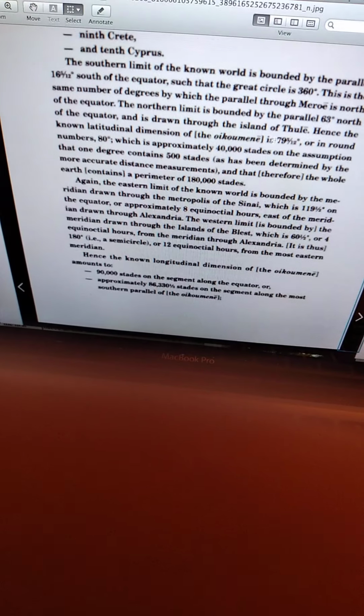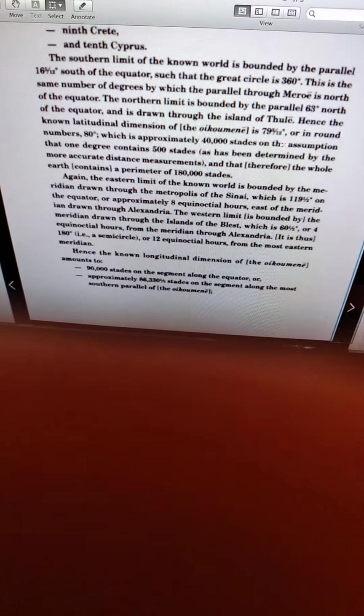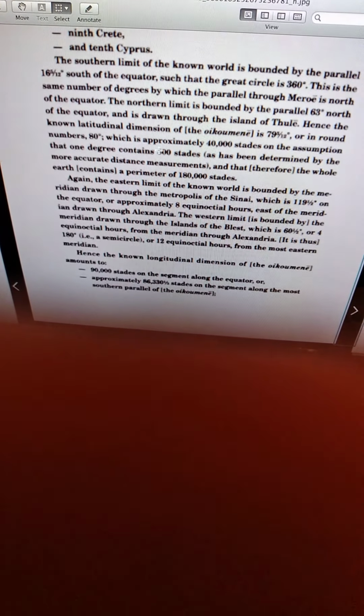Oh, okay. So this must be a larger denomination than stadia. Or the assumption that 1 degree contains 500 stades. Yada, yada. There, the whole Earth contains a perimeter of 180,000 stades. Again, the eastern limit of the known world. And again, this is, I think, probably a mistranslation of this word, oikomene.